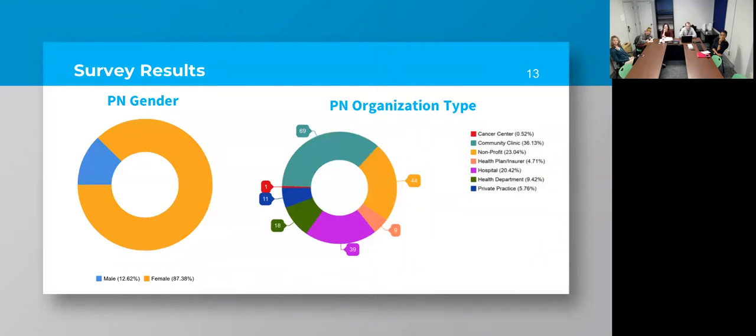And a bit of background on the graphic to the right: the system I used for these graphics was a little bit limiting on the display labels. So the labels on the actual pie chart itself are just the N, and the percentages are shown on the key to the right. So this is the organization type. What kinds of organizations do these folks work for? I like seeing these because I think it really paints a picture of just how diverse the skill set and the settings are that these folks all work in. So we have cancer centers, community clinics, nonprofits, which cover a wide range of groups, health plans and insurers, hospitals, health departments, and then private practices.